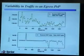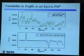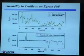And we see that there are two lines on top of each other here. The red line shows the number of bytes that went from this ingress link to this egress POP when using a BGP table that was continuously updated. And the green line shows the number of bytes that went from this ingress link to this egress POP when we were using a fixed BGP table across the length of the trace. We see that there is a lot of variability that's inherent in the traffic itself here, and the two lines are on top of each other.